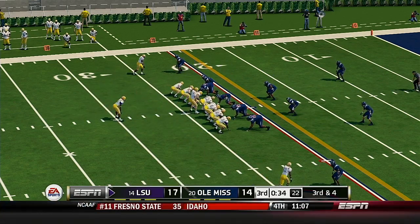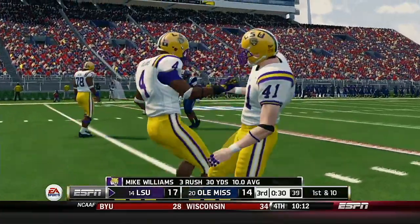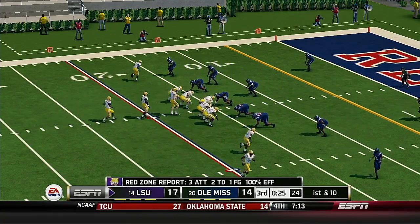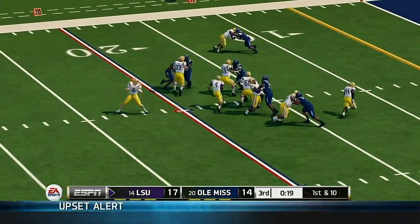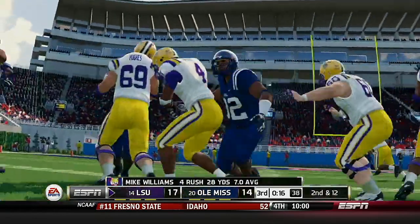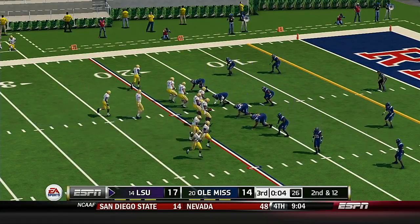LSU has a three-point lead. Nice run, and he's brought down. That makes it first and ten. And this is the eighth play of the drive. They bring him down in the backfield. I don't think the play developed the way it was supposed to, and the net result is a loss. It's second down, 12 to go. Ball on the 17.